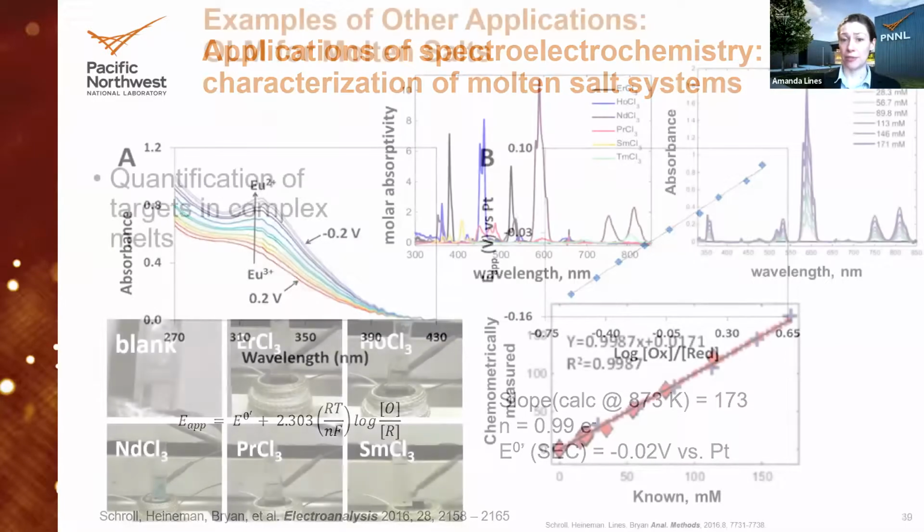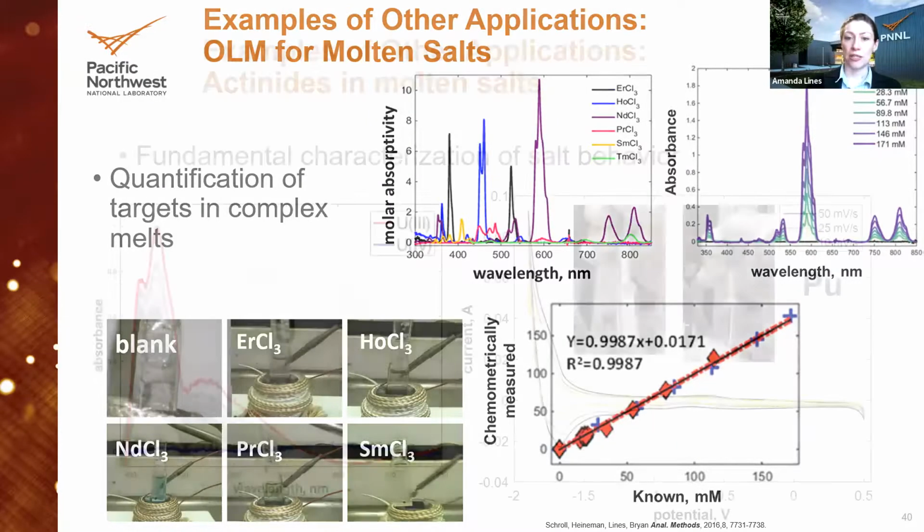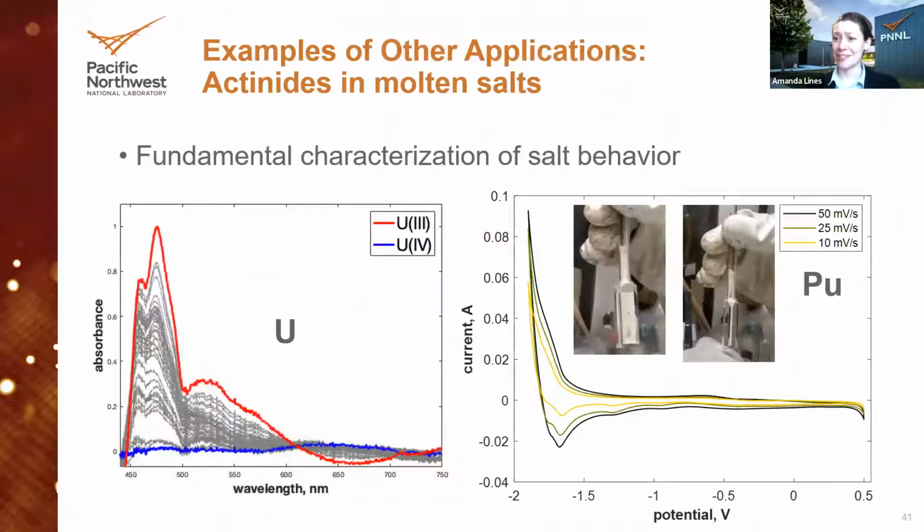And ultimately what we're working towards is taking a lot of this lanthanide data, we walked through this quantification stuff here, and combining both this fundamental characterization with this quantification approach so we can start applying it to other systems that are less well understood in the literature, so actinides. Uranium is a big one that we're looking to characterize now. You can see some initial optical data, visible absorbance of uranium right here as we switch between different uranium oxidation states.